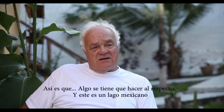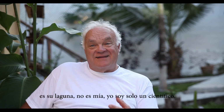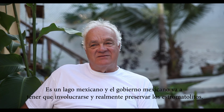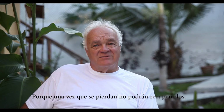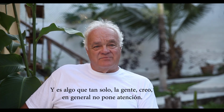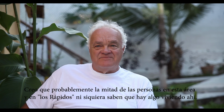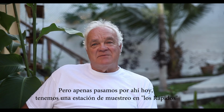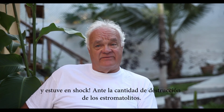So something's going to have to be done. And this is a Mexican lake. It's their lake. It's not mine. I'm just a scientist. But it's a Mexican lake, and the Mexican government is going to have to step in and really preserve these stromatolites, because once they're gone, they won't get them back. It's just something that people, I think in general, don't pay attention to. I think probably half the people down at this area in the rapids don't even know that there's something living. But we just went through there today. We have a sampling station up the rapids, and I was shocked at the amount of destruction of the stromatolites.